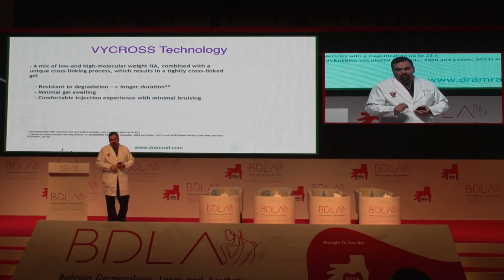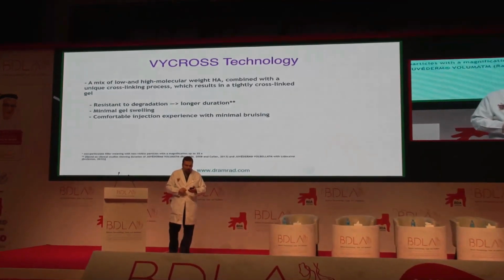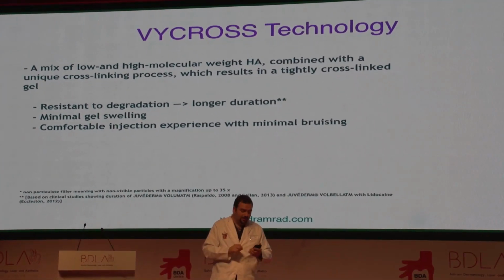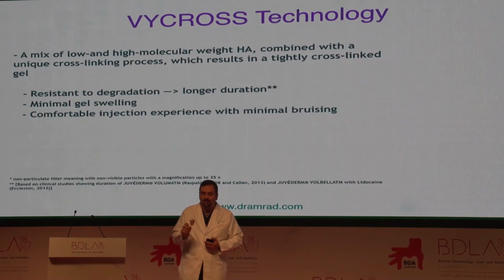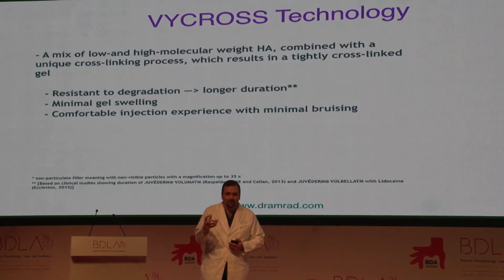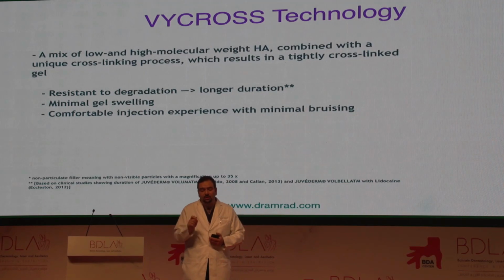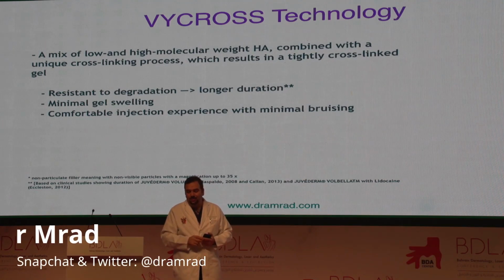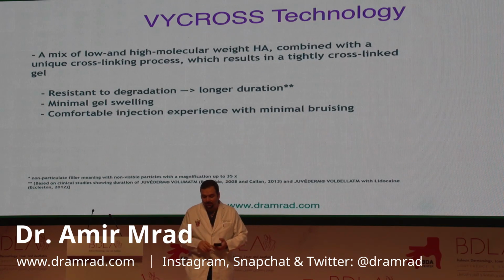So what is Vycross technology? Vycross technology is a mix of low and high molecular weight hyaluronic acid combined with a unique cross-linking process. This results in a tightly cross-linked gel. What this gives you is resistance to degradation, and we see that with the better products out there, and longer duration. It also causes minimal gel swelling because of the hyaluronic acid chains. And then you're more comfortable injecting with minimal bruising on the patient. I'm sure most of you have seen that in your practice.